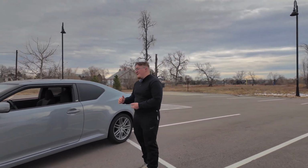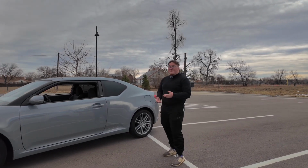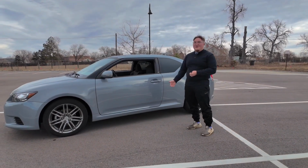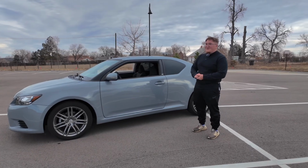Parts are fairly cheap on these, and they're pretty fun if you do the right things. I just put a TRD intake on it. It sounds a little more voluminous instead of boring and quiet and clunky.